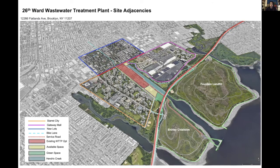What you see in red is the existing wastewater treatment operations. What is in yellow is the available space for the extended campus, and green space to create connectivity between the parks, and what's in blue is the Hendricks Creek.